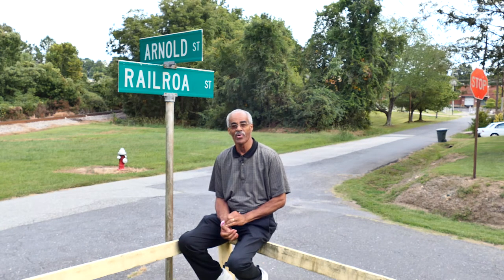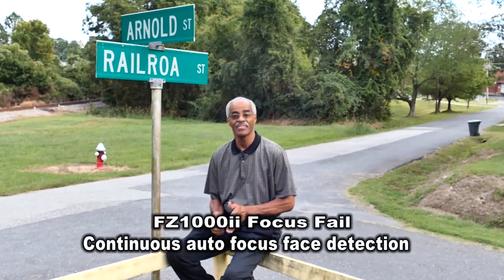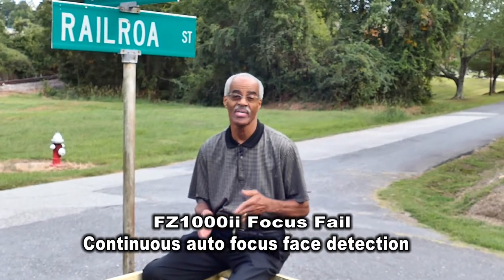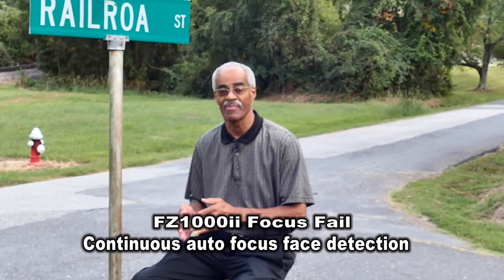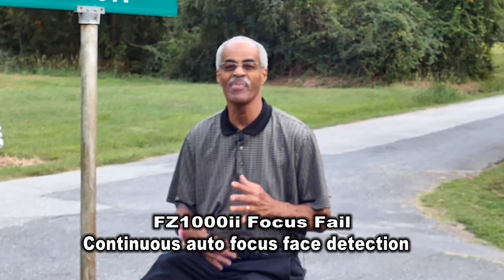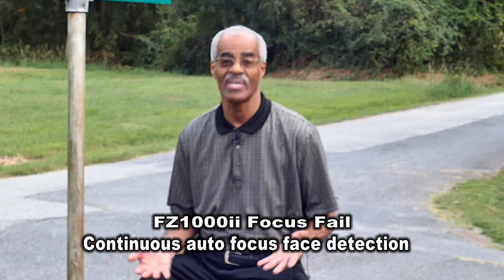What we are going to be doing today, we're going to compare the FZ300 and the FZ1000ii lenses. We're going to see which lens is the sharpest, if there is any difference. And also, we're going to check the focus on the two, because even if you got the sharpest lens in the world, if it doesn't focus well, it's useless.